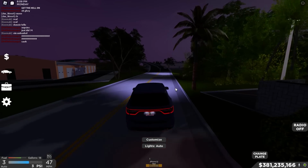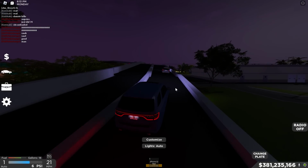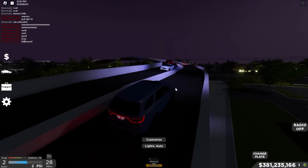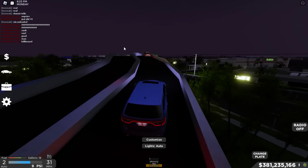All right, here we go. We're making our way back onto the highway. Look how cool this is. We got this nice Honda Civic Type R. Oh, it looks like we've got a little drop right there. Oh my God. Yo, this is crazy. Yo, that guy's getting chased by the cop. Yo, that was crazy. Okay, here we go.